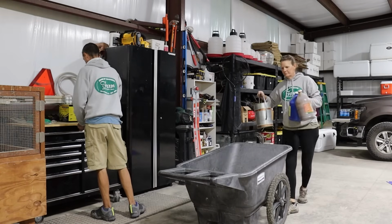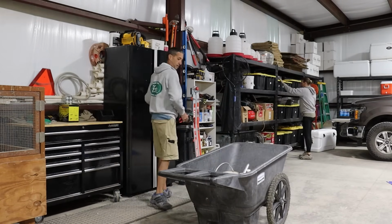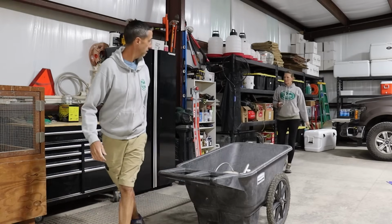I think we're probably not going to need anything directly around it, are we? I hope not. Small shovel. Yeah.